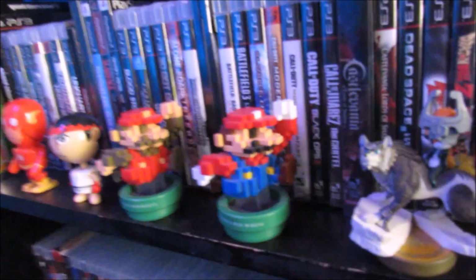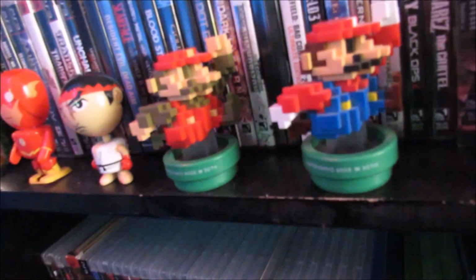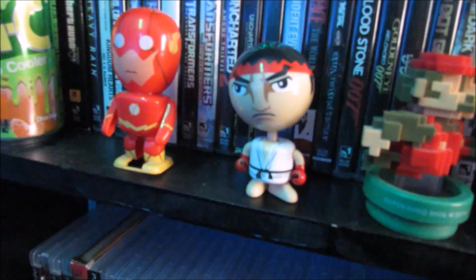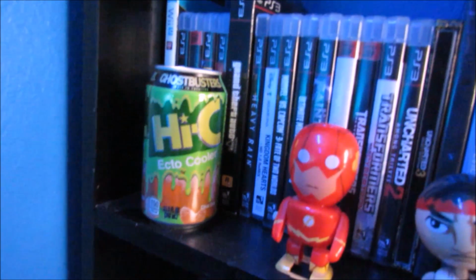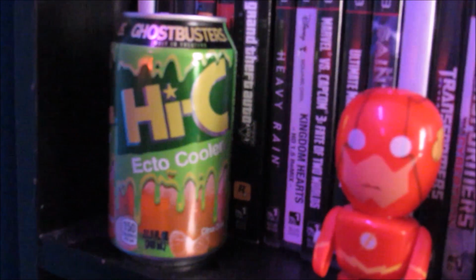These two I do regret opening. I kind of wish I kept them sealed because they just look so awesome. The 8-bit Mario, 8-bit Modern Mario, little Ryu and Flash toys, and I've got the Hi-C Ecto Cooler. Ghostbusters back in the 80s used to make these a lot. This is actually from the new movie, which sucks, but I wanted this Hi-C collectible.